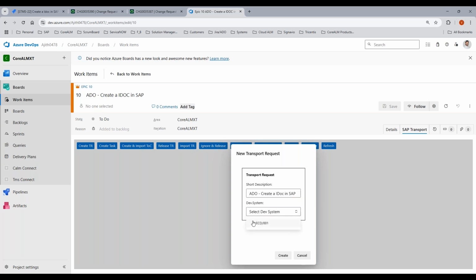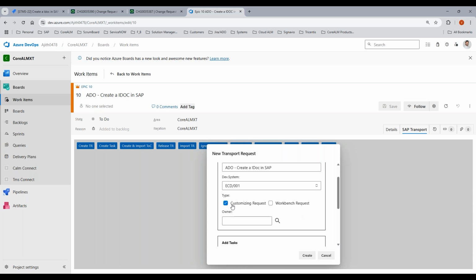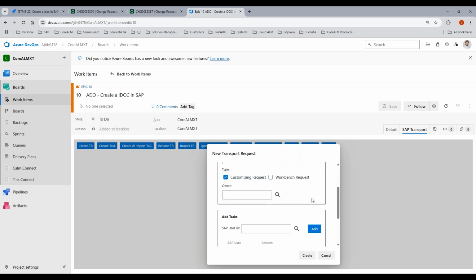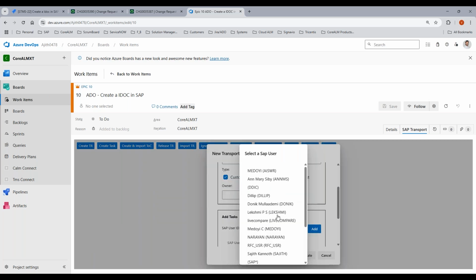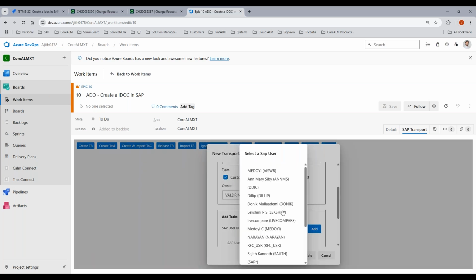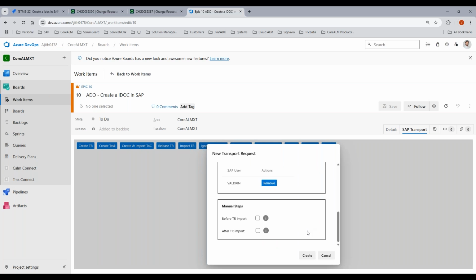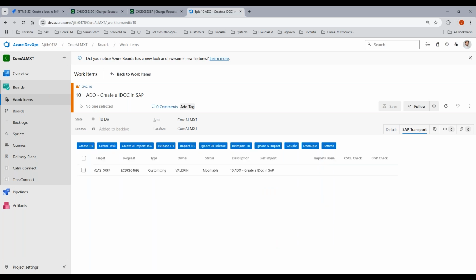And then you'll have the additional systems that you have integrated. As you navigate down, you'll have all of the options in here as well, including, if you want to search for specific users, you could just search for the users and it will automatically fetch all the users from SAP as well. And then once you create the TR, you'll have all of the different statuses and also the transport that you've created in here.